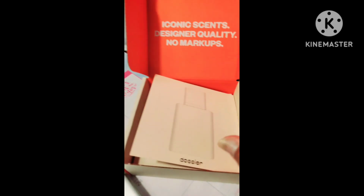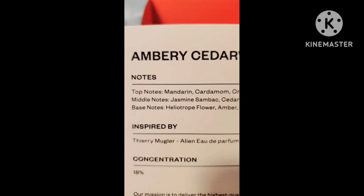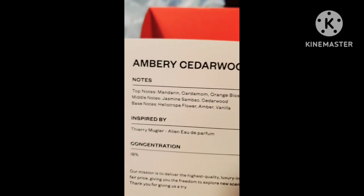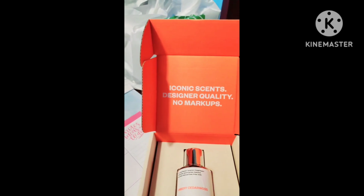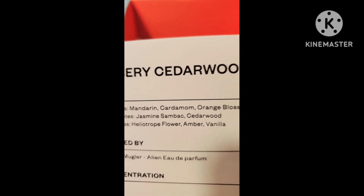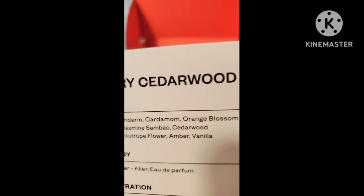So, I love Maison Margiela because whenever I wear that scent, people are asking me what I am wearing. And I love that. So, this one is ambery cedarwood. And the notes are mandarin, cardamom, orange blossom. Middle notes are jasmine sambac. Let me look at that. Looks like sambal or sambac. You pick. Cedarwood. Base notes: heliotrope flower, amber, and vanilla.